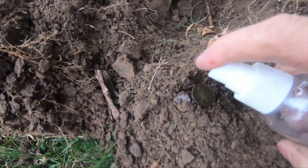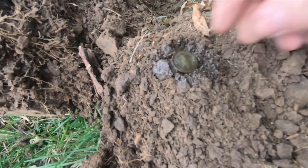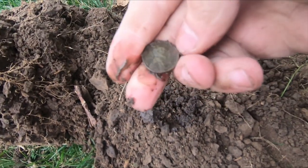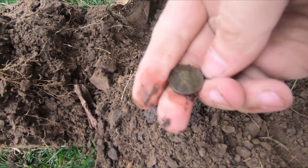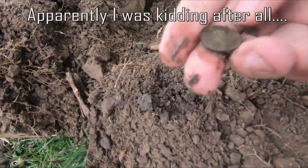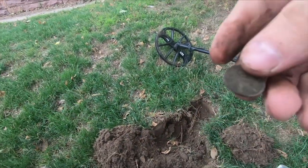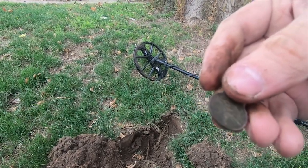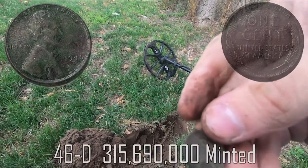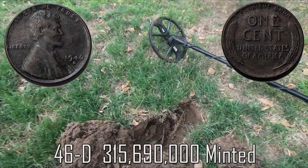Got a weedy. Already saw the design on the back. Whole thing was full of junk, so that's why I didn't bring you in live on that one. But hey, 1916D. Are you kidding me? I am not. It looks like it's a 46. I finally got that little guy to show, but 46D. All right. We'll see you on the next hole.